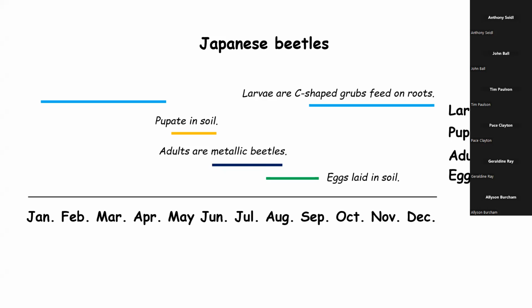The larvae are C-shaped grubs that feed on roots, for example, turf roots, so they're not noticed, but their damage is. But right about now, calls are starting to come in. I'm finding these beetles in clusters on, again, roses, hydrangeas, lindens, or grapes. What are they? Well, they are the adults, the Japanese beetles. And there are treatments that you can do to kill the adults as they're feeding on the leaves.